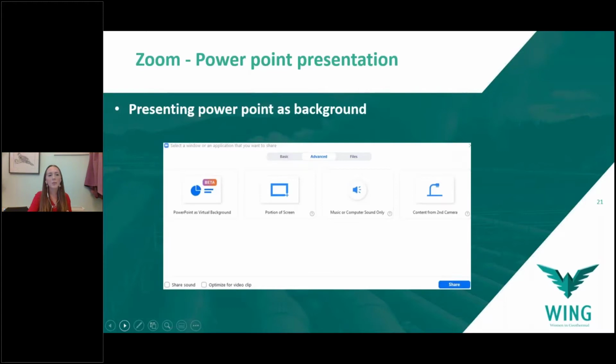So the next one, presenting PowerPoint as a background. I really like this idea.